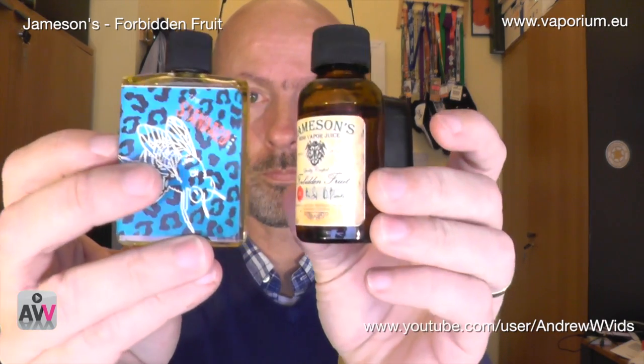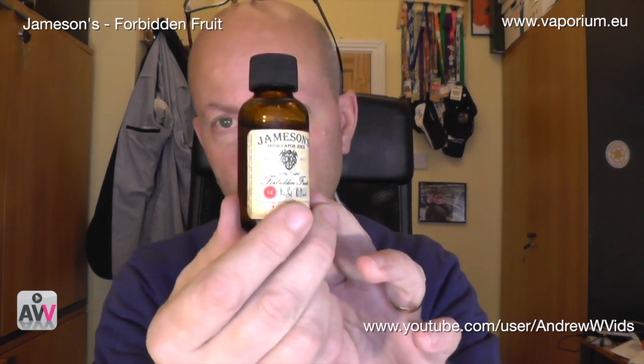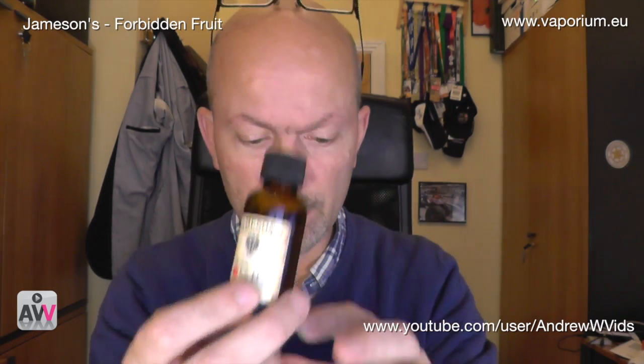So side by side, both very fancy bottles, both quality liquids. This one has grown on me, but because of what the main tastes and flavors are within it, that wouldn't be really my thing. But I can imagine, I've read a little bit about these obviously, and this seems to be very, very popular out there, and I can understand why. This one here is right up my street, absolutely right up my street.